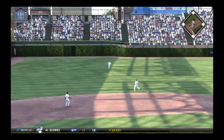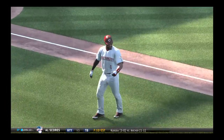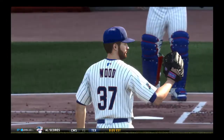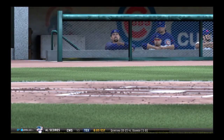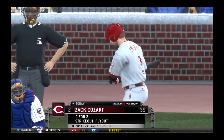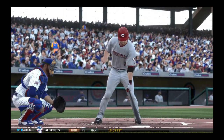Line to left. But coming on quickly is the left fielder to make the play for the first out. And all through this winning streak of theirs, we've seen some great starting pitching, and this has been another very good performance. Good enough to most likely keep that winning streak going. Zach Cozart will stand in, and he, like so many others, hitless in the ballgame so far.